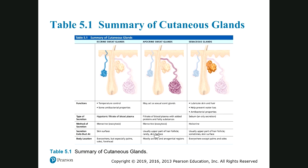They are your ceruminous glands. They are modified apocrine glands found in the lining of the external ear canal, and they are going to secrete a substance called cerumen, or what we know as earwax. Earwax is thought to deter insects and block entry of foreign material into our ear canal. The second type of modified apocrine gland would be our mammary glands. They secrete milk, and they are a part of the female reproductive system.